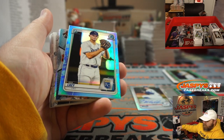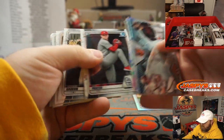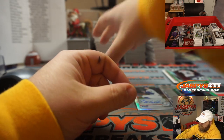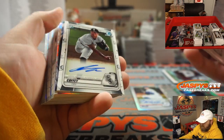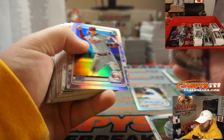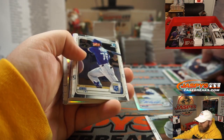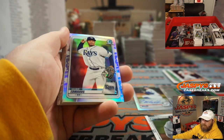Asa Lacy, sky blue for the Kansas City Royals, Darren McKenzie. Spencer Torkelson for the Tigers, Matthew Didier. Addison Coffey, Chicago White Sox, Eric Ainge. Heston Kjerstad for the Orioles, Jorge Mir. Joey Cantillo, purple to 250 for the Indians. Mark Bissett.